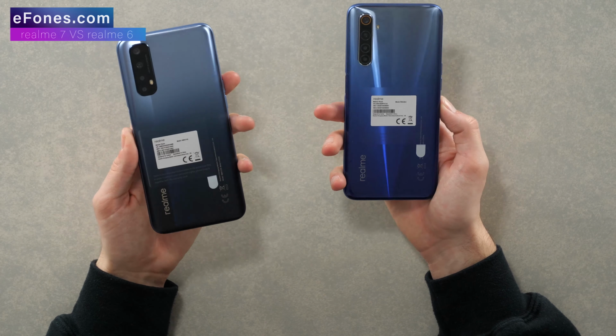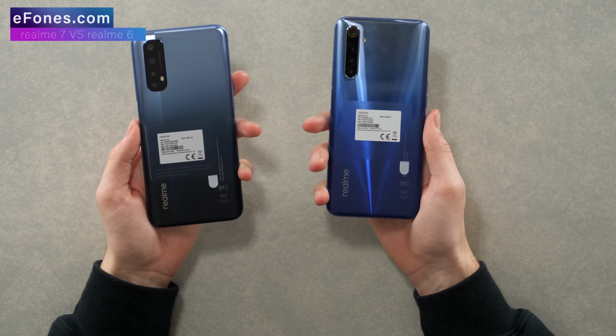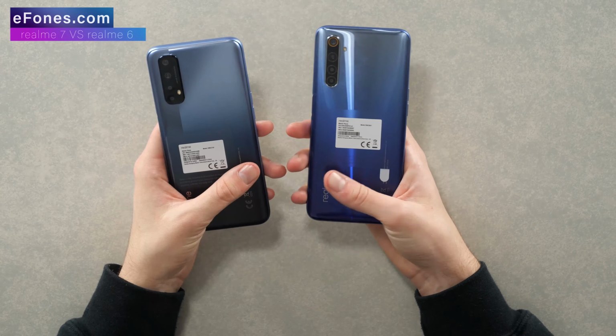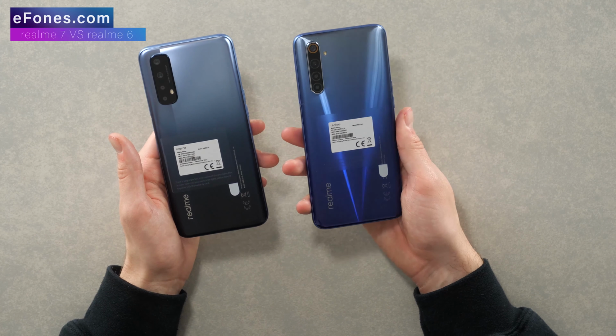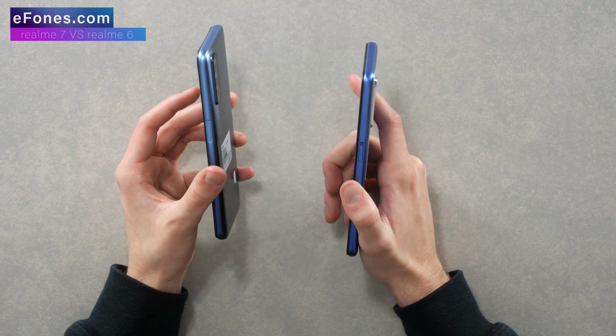So another key difference is obviously the design work. You've got this glossy look here on the Realme 6 and this matte look on the Realme 7. The 6 is obviously a fingerprint magnet, the 7 is less so. However, I do prefer the overall look of the 6 compared to the 7. That being said, they are both very good looking phones.